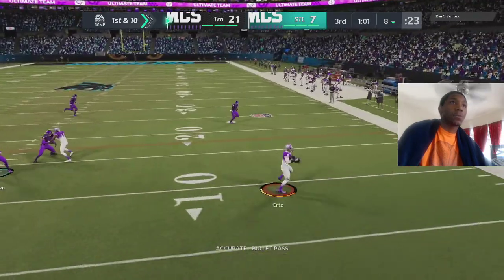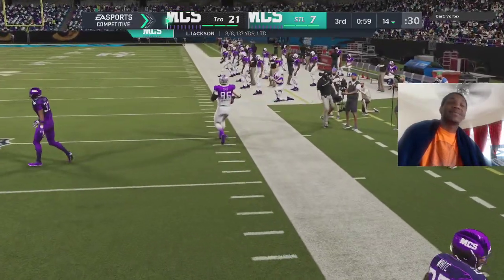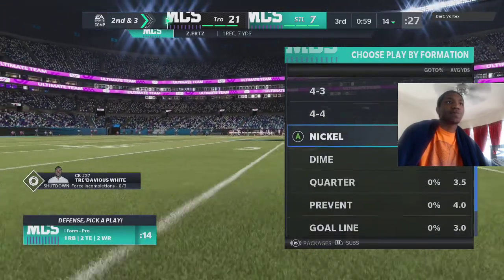Now Jackson on 1st down. And he finds his tight end. It's Ertz. And he'll be out of bounds right around the 14. 7 yards, the pickup on the pitch and catch.